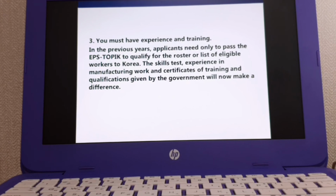Number 3, you must have experience and training. In previous years, applicants needed only to pass the EPS TOPIK to qualify for the roster or list of eligible workers to Korea. The skills test, experience in manufacturing work, and certificates of training and qualifications given by the government will now make a difference. I think they require this because some Filipinos or some workers who came to Korea don't know how to operate a machine, and they are not used to working in a manufacturing company. That is why they require a certificate of training.